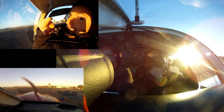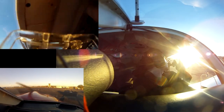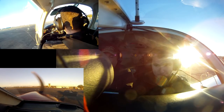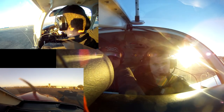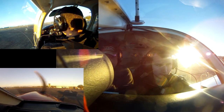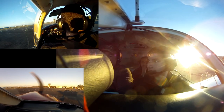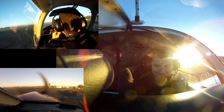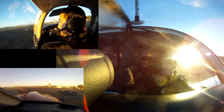Advise on initial contact, you have information Kilo. Information Kilo, 2348 Zulu. Wind 210 at 6, visibility 10. Scattered 4,400, temperature 12, dew point 3, altimeter 29.96. Visual approaches in use, landing and departing runway 19 left. It's probably the last time you hear me ask about him, because I don't want to worry about him.